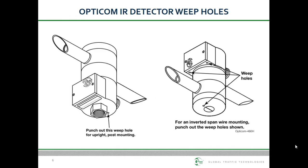Now let's discuss an additional installation step. There are small indents on the detectors that function as weep holes to allow moisture that accumulates inside of the detector to drain out. It is very important to knock these indents on what will become the bottom of the detector. This is especially important on span wire applications, as there is no other way for moisture to drain. Again, do not hesitate to call GTT for additional information on detector placement.